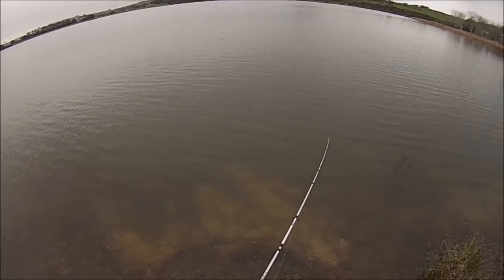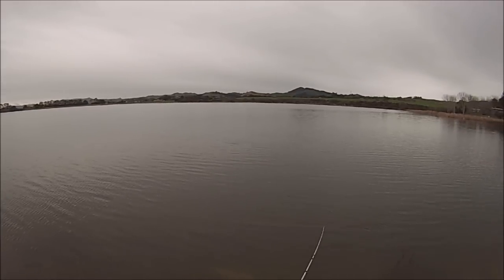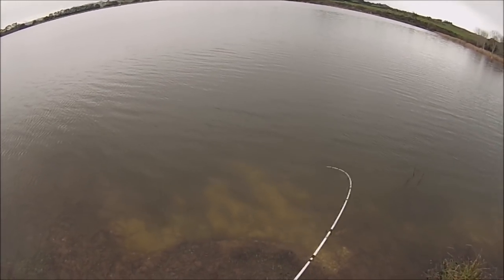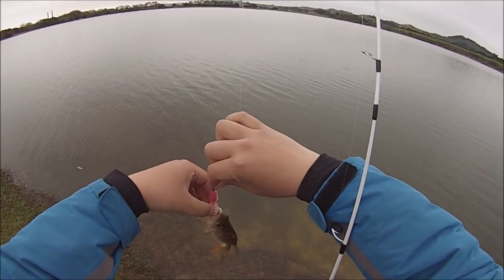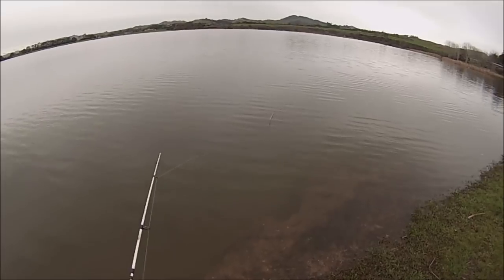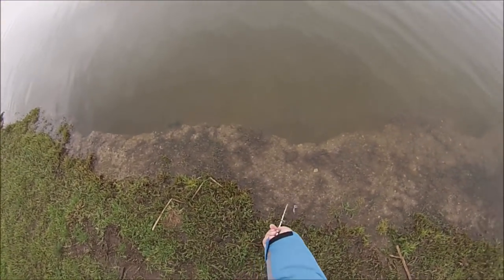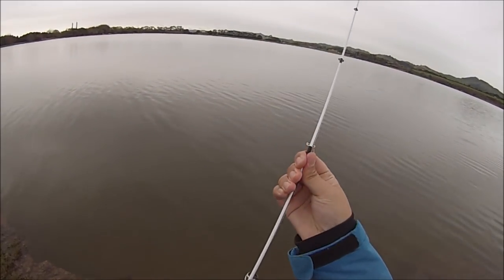Got a cast. Oh my god, yep. I just saw it attack the lure. It looks like the same fish that took my previous one. Man, sight fishing for perch is really fun. Oh my god! Oh, this keeps on happening. Just gave me a heart attack there.